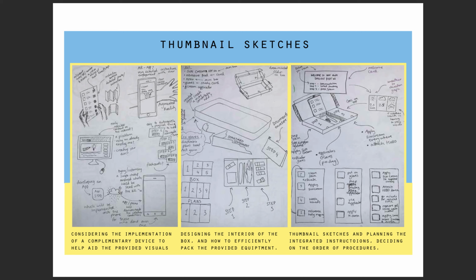So the next image here provides an insight into how I looked into the segregation of the box and where the components would go, and how I felt these partitions were really important to make this entire step 1 to 3 procedure really easy to follow.